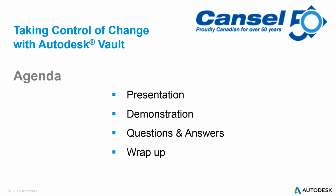We're going to start with a brief presentation, followed by a demonstration of Autodesk Vault product data management software. Then we'll answer any questions you may have before wrapping up.